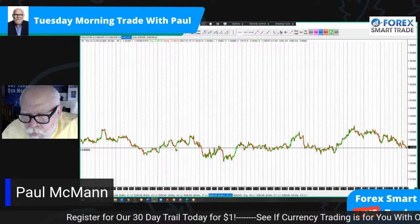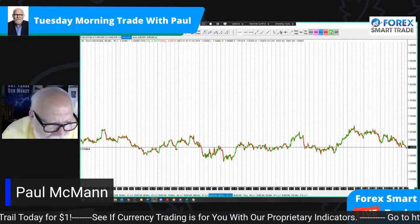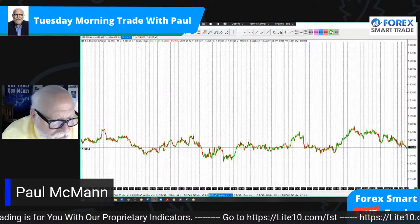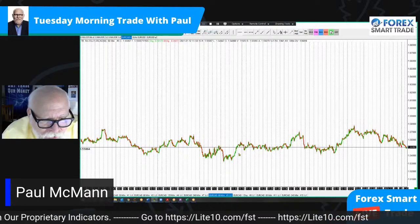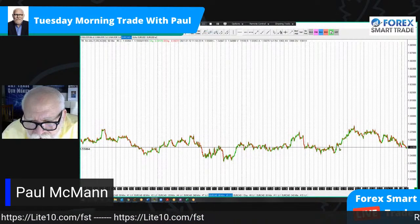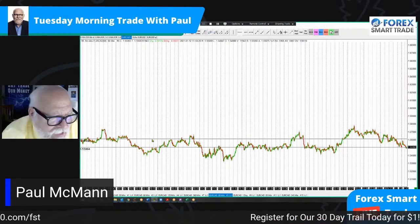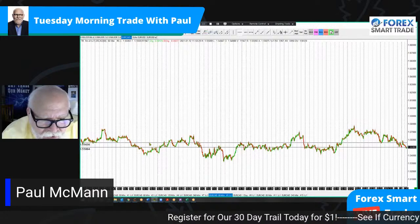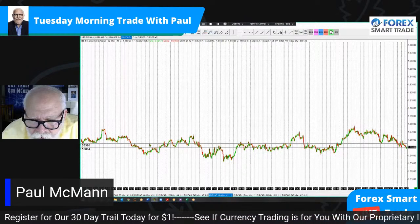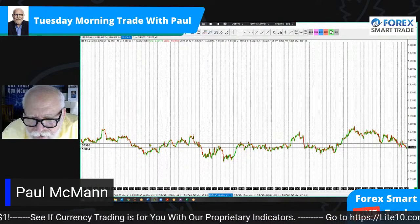Support and resistance is where the lines seem to naturally stop. So stopping in here, stopping in here, stopping in here, stopping in here, stopping in here, right in here. And why that's important is because those lines tend to define, there's a lot of buying and selling that occurs at those spots where it stops like that.